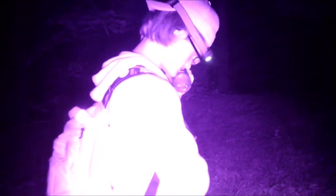Alright, ladies and gentlemen. So, here with Devin, and we are proceeding out this trail here. And this is the full spectrum camera, by the way, that was lent to us. It's not bad. The battery's not good, but the actual footage is really good. But we're going to proceed to head down the trail momentarily.